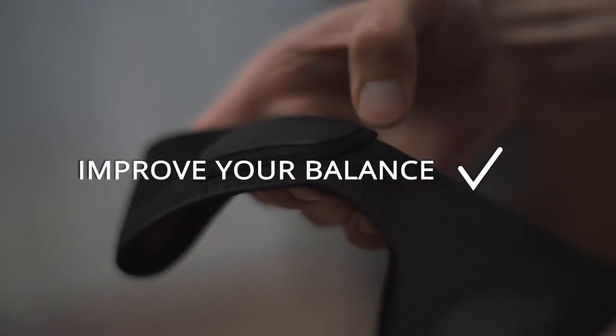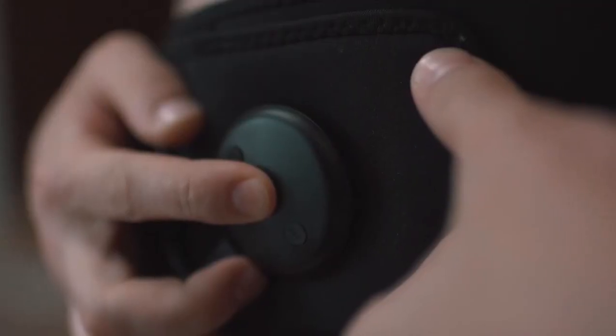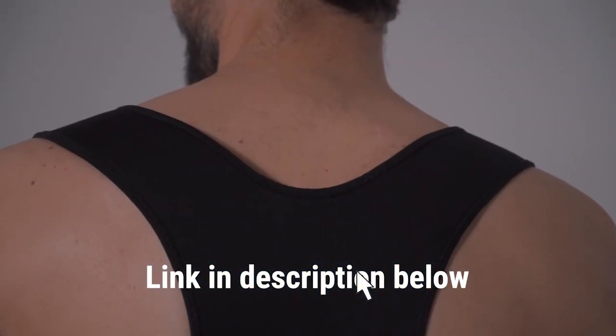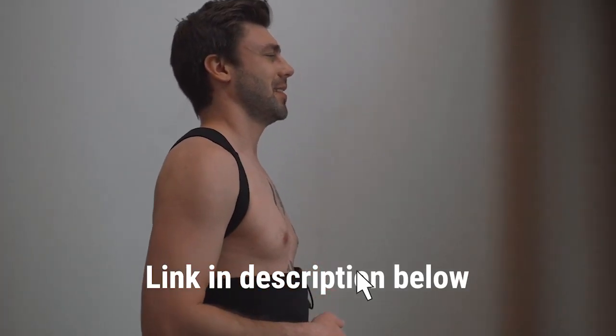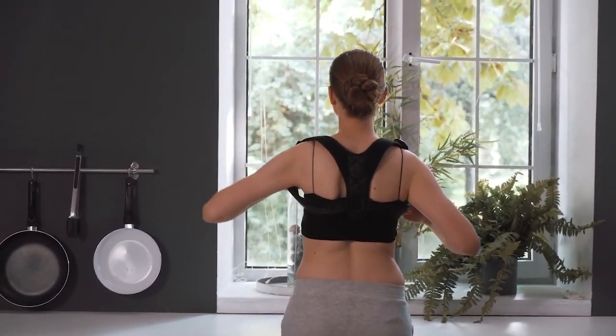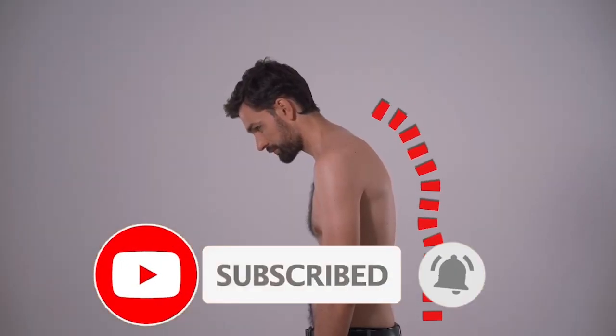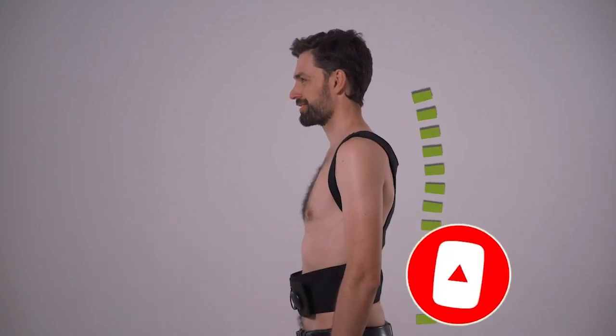What if you could improve your balance, prevent back pain, and strengthen your back muscles with just a simple click of a button? Or in other words, improve your posture. We are Powerbank RG. We have created UpCore, the first back brace system that works the deep layers of your muscles for you to truly improve your posture in the long term.